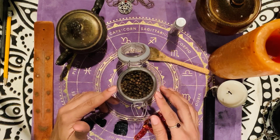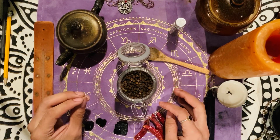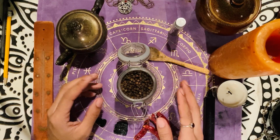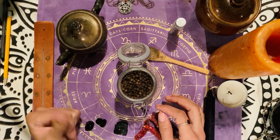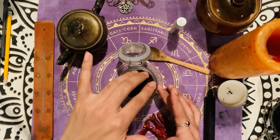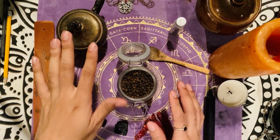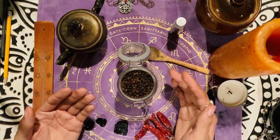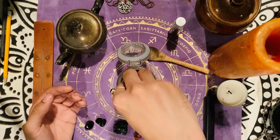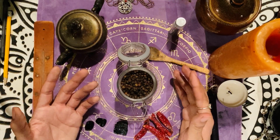Now, black pepper has a couple of neat correspondences, and it mostly ties with banishing, exorcism, protection, and to heat up spells a bit, to kind of add a little bit of strength. It also does raise energy, but it tends to raise dark energy. That doesn't mean bad. Remember, dark doesn't mean bad. It's just another side of the spectrum. You know, it balances out light. So it does bring out darker energies. Again, it is associated with Saturn, so Saturn also does encompass darker energies.